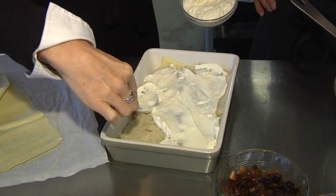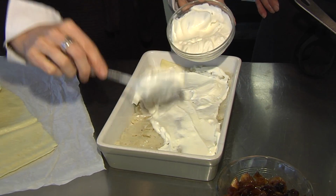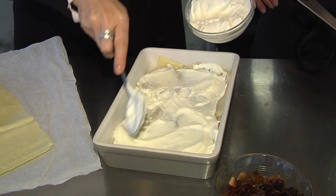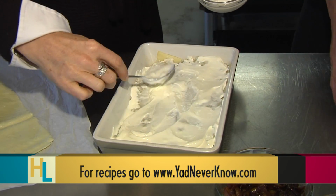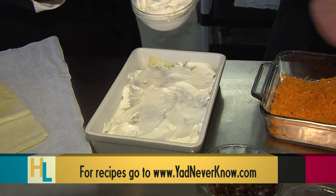Am I putting enough on? Yeah, or put another scoop on there. Can't go wrong. And again, everything's full fat going on here. I always think, with pierogi, that enough fat in it keeps me filled longer. So I don't mind.